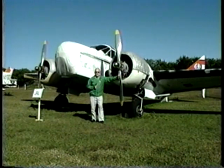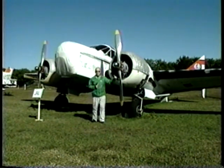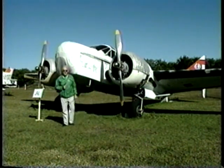It has a plexiglass nose where they had the famed Norden bomb sight where they used to drop bombs, and other versions of this aircraft had a gun turret on the top where they would train aerial gunners.